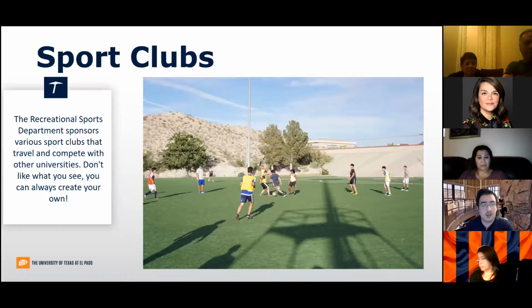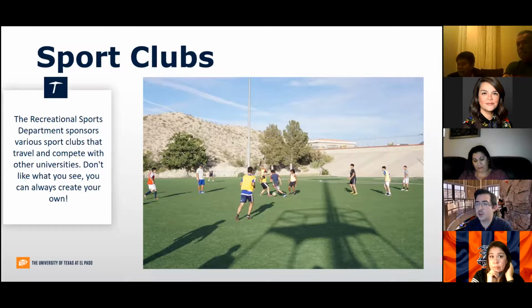Sport clubs, those are the sports that are not entirely with the university, like basketball and softball, which belong to the university. If you want to start your own sport club, you can do so. You only need to have run it for 1 year by yourself to prove that you can keep it, that you have the leadership to recruit more players. And after that, you can come to us and we can bring you into the team.